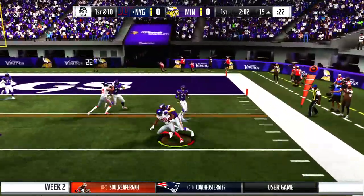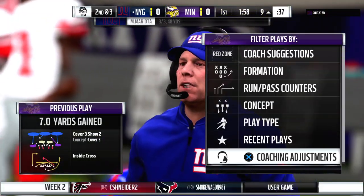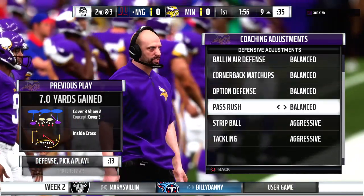Mariota now throwing for his running back, and he's got him, complete. And now they're inside the 10 as he's brought down at the 9. Give him 7 on the play, and it's second down.